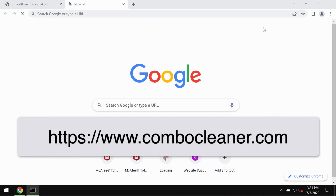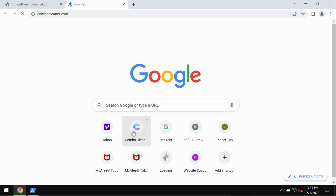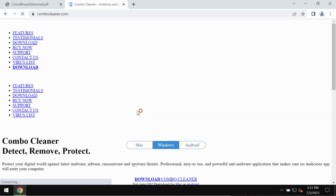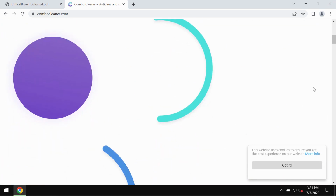Get it on the page combocleaner.com. So go to this website, combocleaner.com. Use this special green download Combo Cleaner button in order to download Combo Cleaner Antivirus.